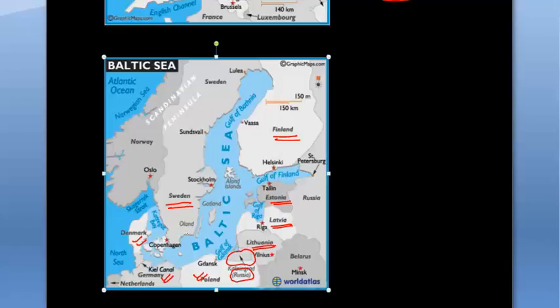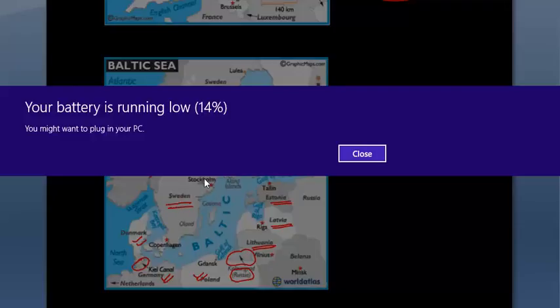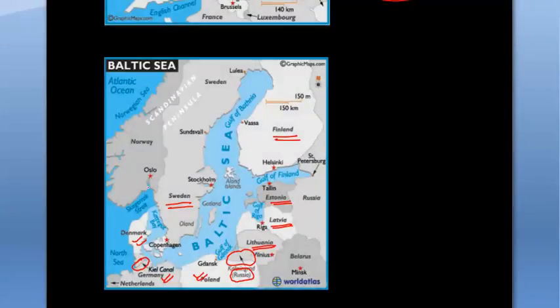It is a commercially very important sea, and it has the Kiel Canal. We will discuss the Kiel Canal in the subsequent slides. So that is the Baltic Sea. Please remember the countries which are making the boundary of the Baltic Sea, because this is a very important one.